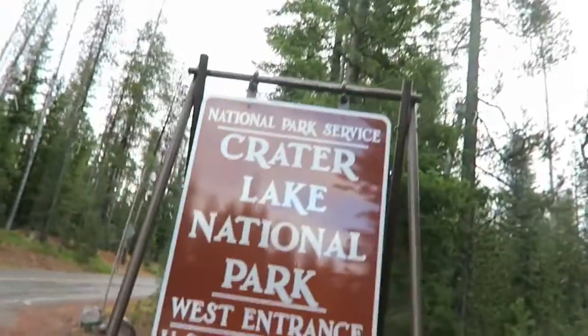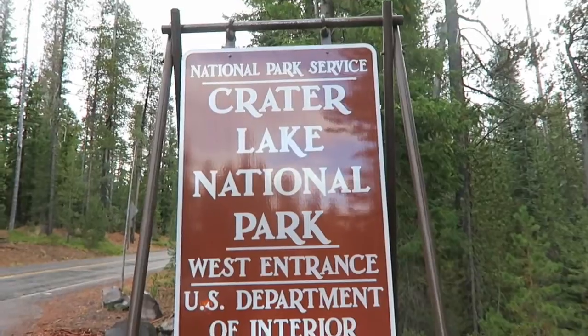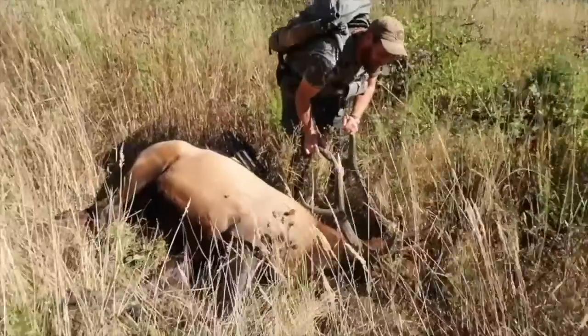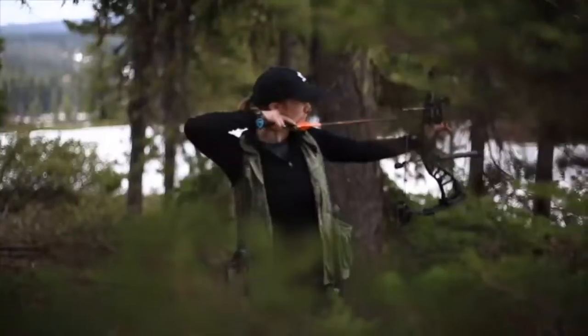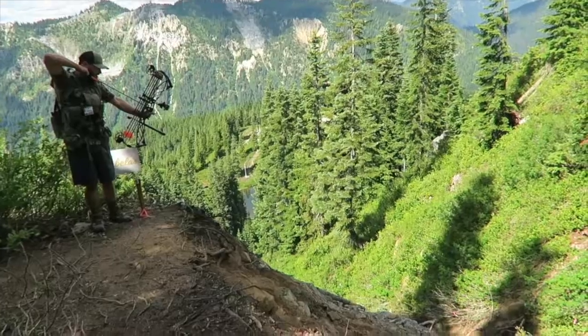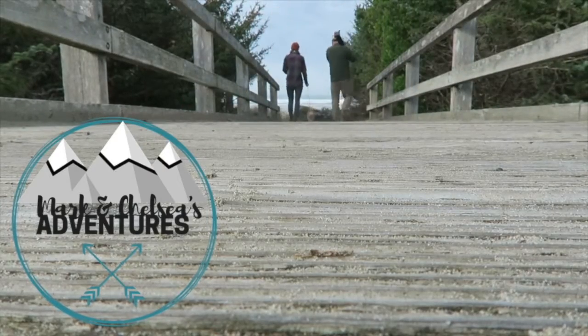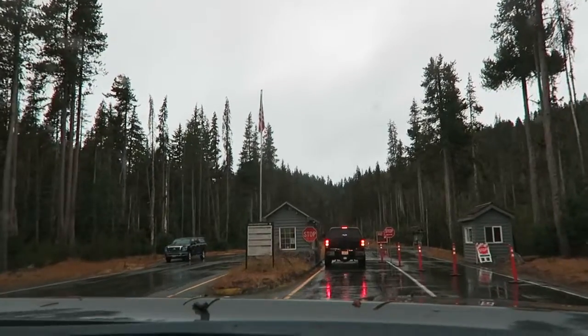Good morning, guys. Guess where we are this morning? Woo, Crater Lake National Park. Alright, here we are, guys, Crater Lake.